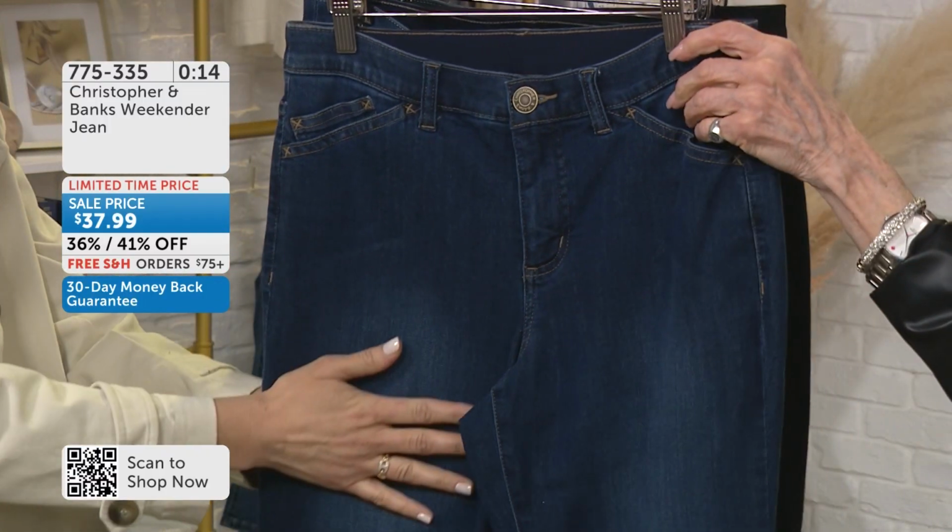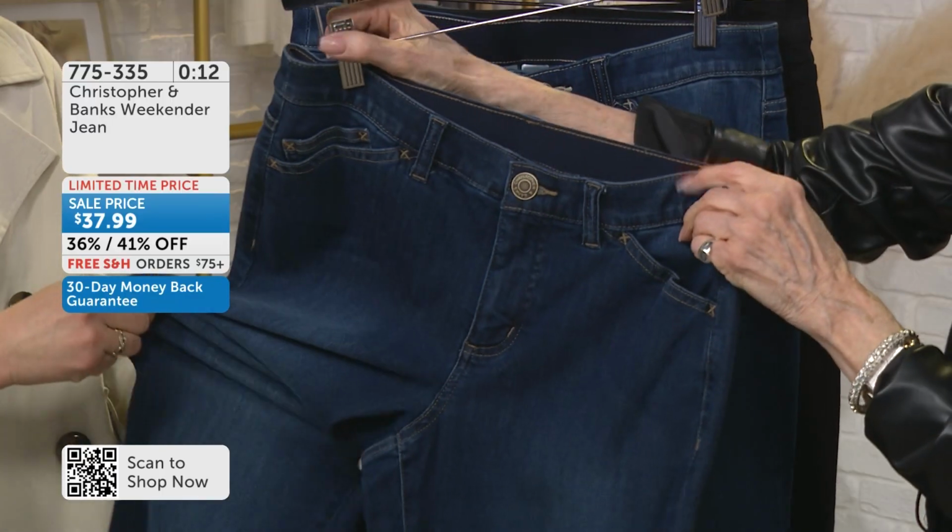So cotton we love, natural fiber. Rayon gives it a really soft hand, and spandex, need we say more?